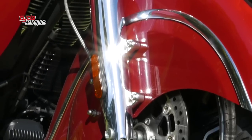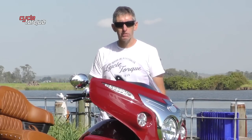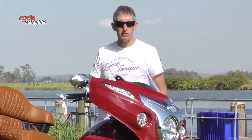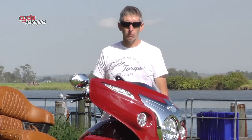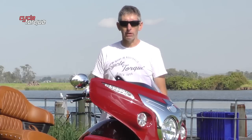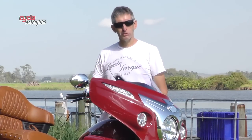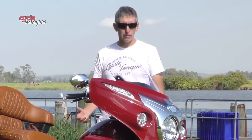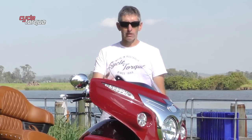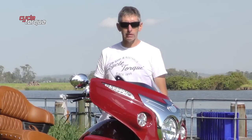Stopping the machine is a pair of 300mm floating discs at the front with 4-piston calipers, and a 300mm floating disc at the rear with a twin piston caliper. It's ABS right across the board, and the brakes work really, really well. In fact, I think part of the reason this bike gives you so much confidence is those brakes are nice and easy to use, and combined with the low seat and the low center of gravity, it does make throwing U-turns and just maneuvering the bike really, really easy.